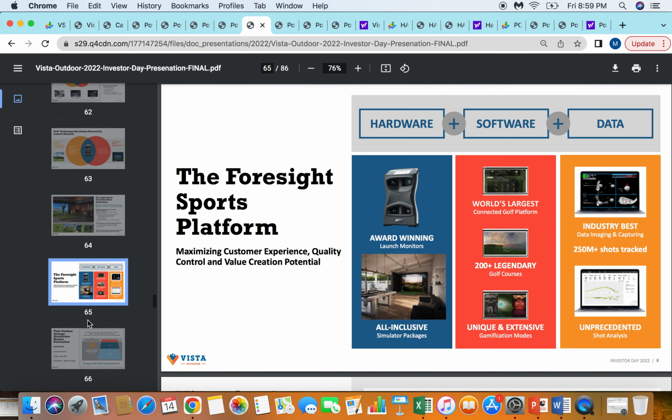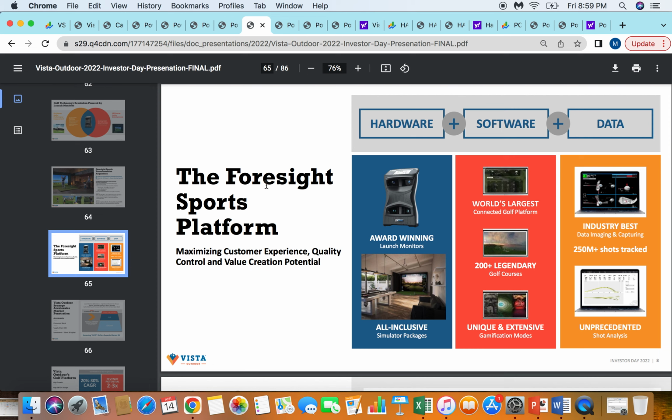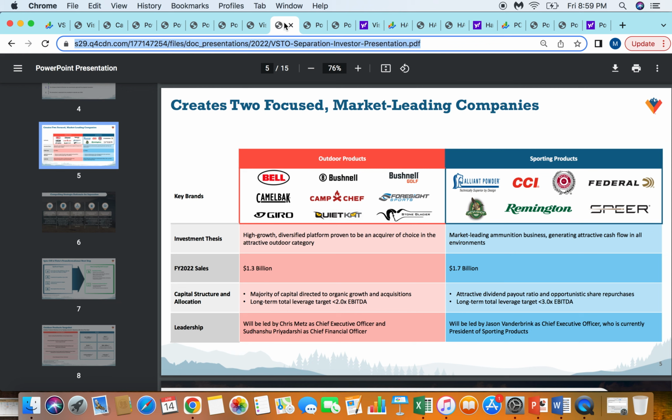And they just go on and on here about some of their different exposure to this space. So you can see the software and the hardware in terms of launch monitors and simulators. Seems to be another acquisition. And they're just acquiring all kinds of different sporting goods companies like this, along with outdoor companies within the Vista Outdoor portfolio. So that brings me to what's next.